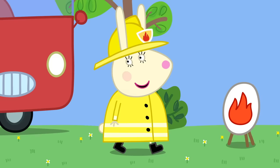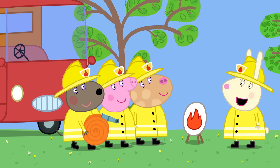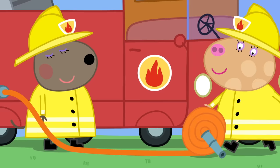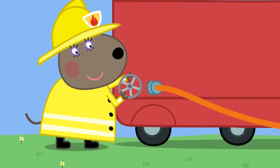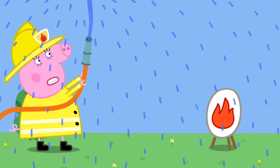Remember, ready, steady, go. You just saw ready, now watch our steady. You have to be very steady when using the fire hose. Mummy's ready? Steady! Go! Mummy Dog fixes the hose to the fire engine. Mummy Pony rolls out the hose and Mummy Pig points the squirty end at the target. Turn the water on! Water on! Steady, Mummy! Steady! The target is hit and the fire is out!